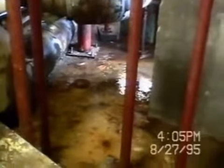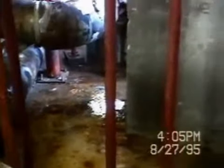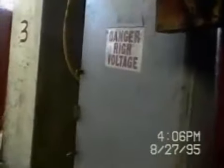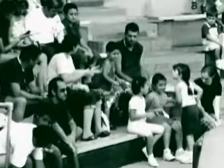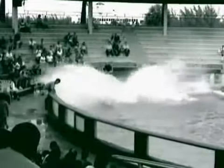To the right, you'll see that this is where the entire bank of electrical boxes are for the entire Whale Stadium, and there's a sign that says danger, high voltage. You can see that crack in one of the main support beams runs the entire length of the beam. You can see again construction jacks everywhere supporting the load that's trying to fall.